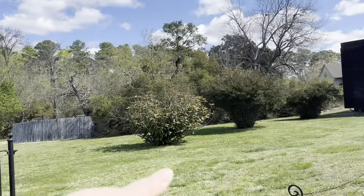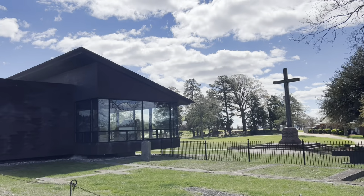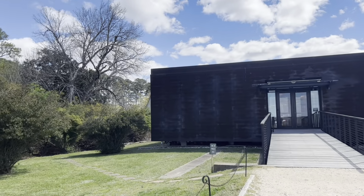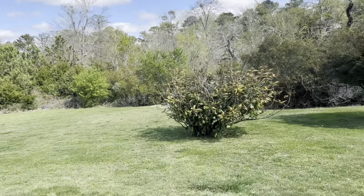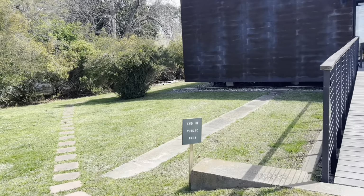So it's the end of the historical Jamestown discovery. That park belongs to the public. See, it's the end of the public area.